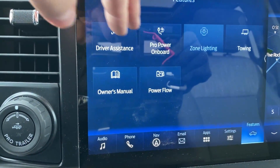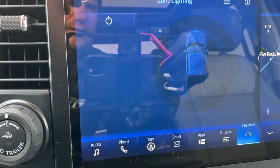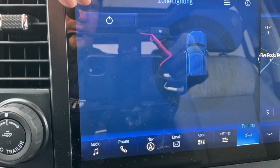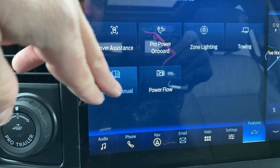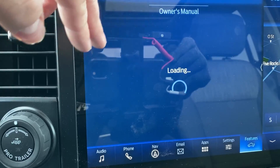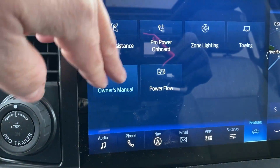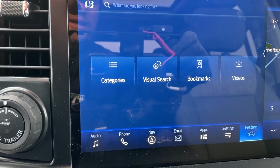And I have zone lighting, which is cool. It turns on lights all around the vehicle. So if working at night, which I'll show you tonight in that video, you can see the lights going around. And then there's owner's manual, which is digital owner's manual, which is kind of cool. And it loads. But anyways, the idea is you can search by category, you can get videos on how the stuff works. It's a pretty cool feature there.